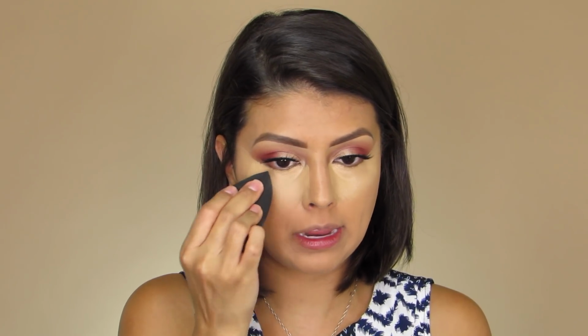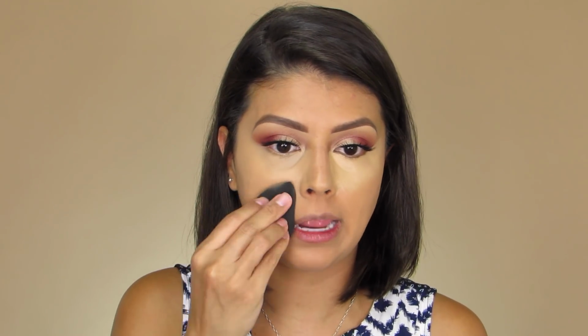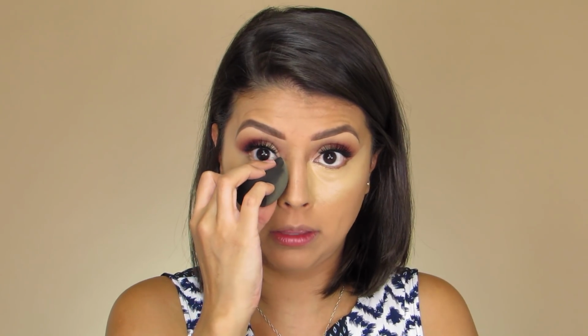Okay, now just taking my 3D blender once again in order to blend it all out. And this is why I really love blending out the under eye area with this particular blender. It's because it's so pointy at the top that it gets really in there and it does not disturb anything else.